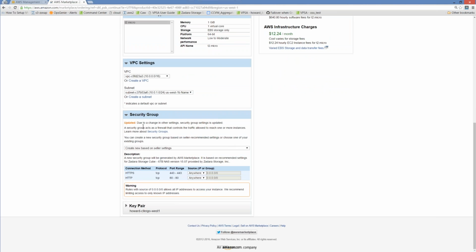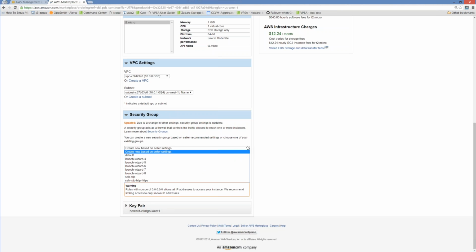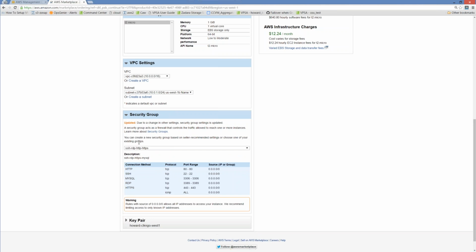And then you need to specify either an existing security group or use this one. As a minimum for the EC2 instance, you need to have these ports open, which is going to be 443, HTTPS, and HTTP. If you already have something established, like this one, I have an SSH, RDP, HTTP, and HTTPS security group already configured. That will support that particular requirement.